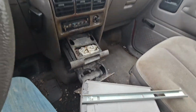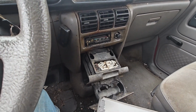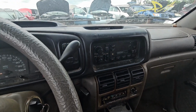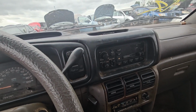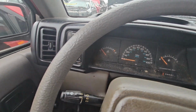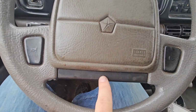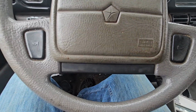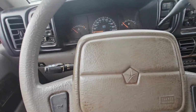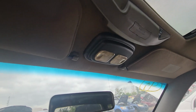I don't know if I should have stepped in here. It's gross. The last owner of this was a smoker. As you can see, they've trashed it. It's got a basic Chrysler cassette stereo. We have no tach or anything. Power trunk release, lights, dimmers. No cruise on this model, but it does got a horn. And since it's a 95, it's got the dual airbags. No overhead console or anything.